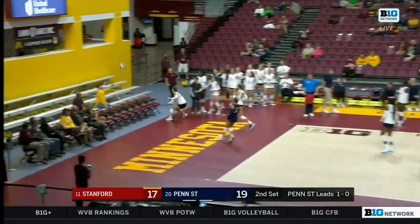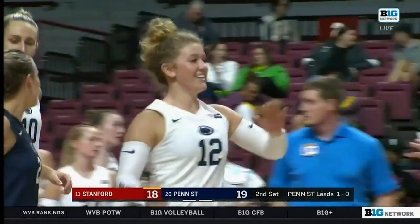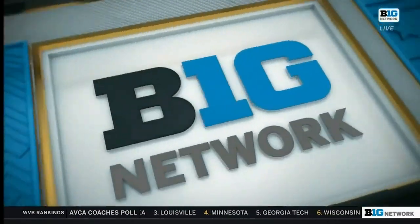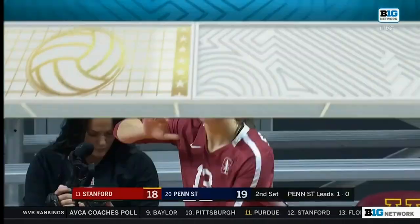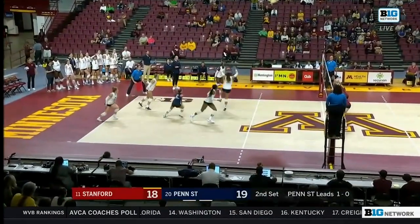Yeah, an ace serve there from Rubin. And again, you mentioned it earlier, there are 4 national champions on this Stanford roster that were there for their last title in 2019. They know how to survive. They know how to survive, and right here, it starts with the serve. They have to keep putting in serves like that, getting Penn State out of system if they want to have any success and try to come back in this match. Yeah, Rubin has a nice deep serve.